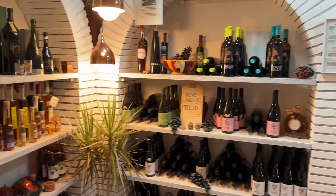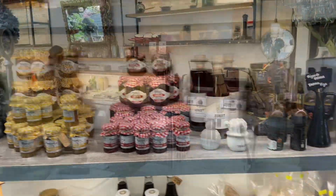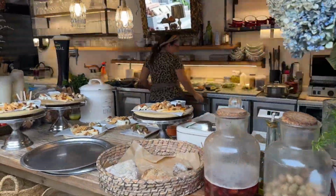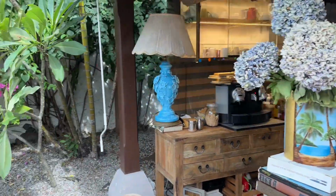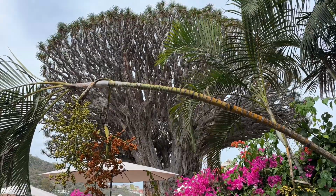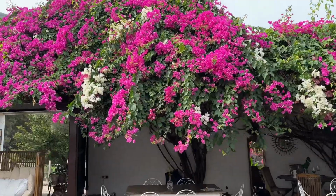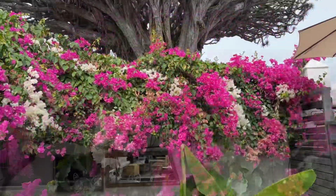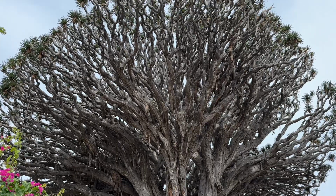Some nice local wines there, and jams and honey. Wow, look at this kitchen. What a lovely garden. And there's a close-up of the Drago tree. It's 1,000 years old. Wow.